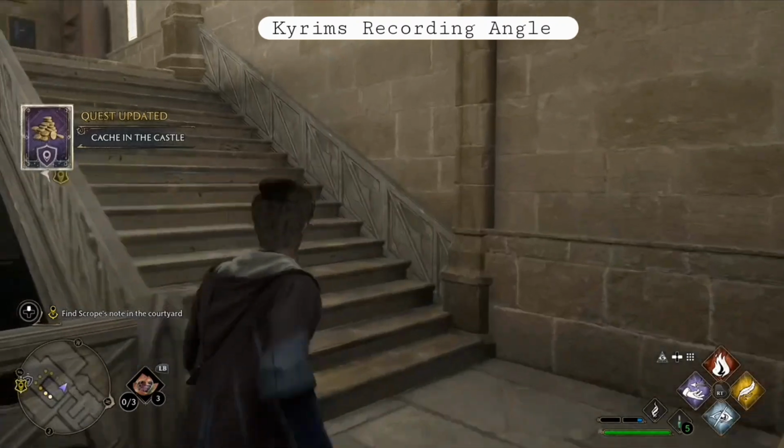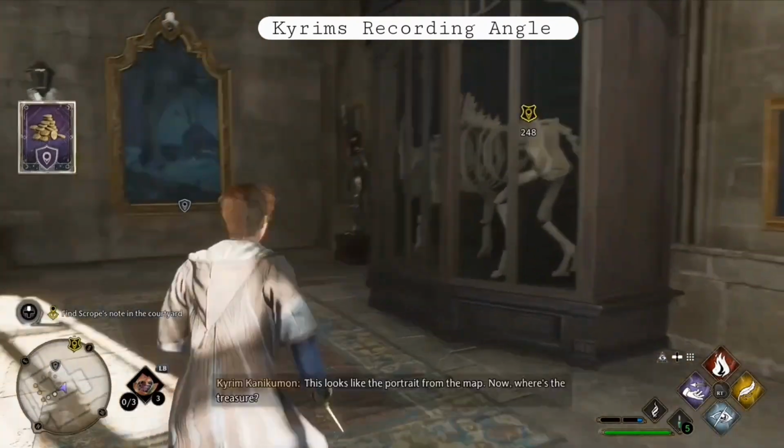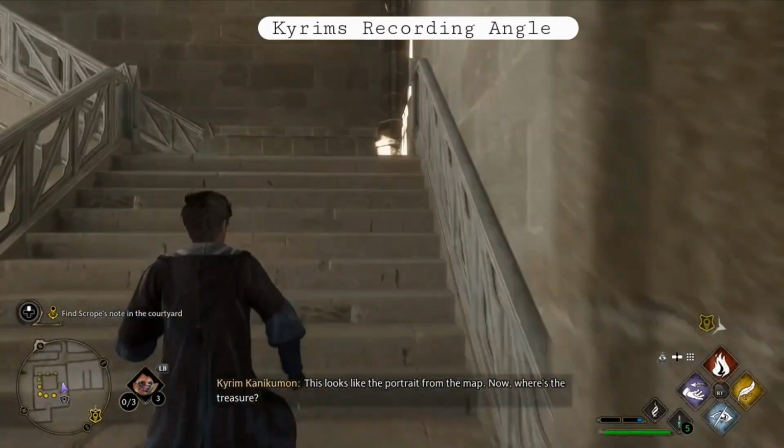This stairwell looks promising. This looks like the portrait from the map. Now where's the treasure?